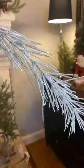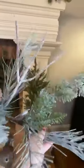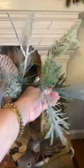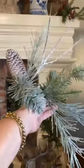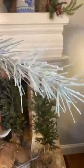I was trying to get it where you guys could see it in the light. Look at that. Isn't that so pretty? It's snow flocked, and it just looks absolutely pretty with the pine cones. I absolutely love these guys because they're on wires, and what you can do is layer these up. Now this week I'm going to do a tablescape, I don't know if I should be telling you all the secrets, and you're going to be seeing tons of these in the tablescape. So stay tuned, keep watching, because I'm going to show you how to use all of these things for Christmas.